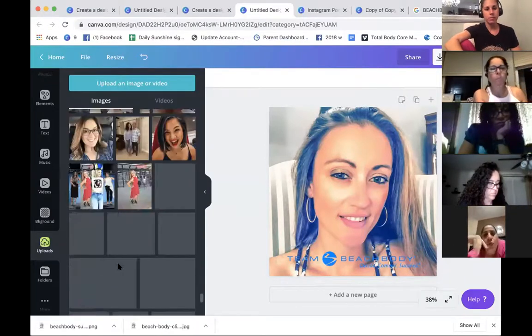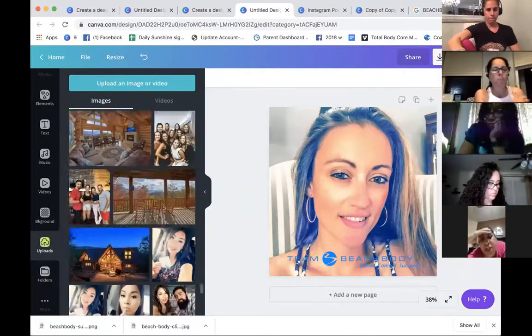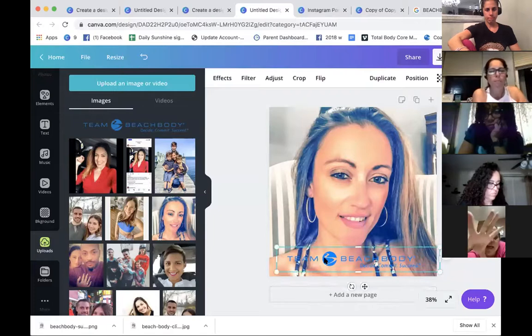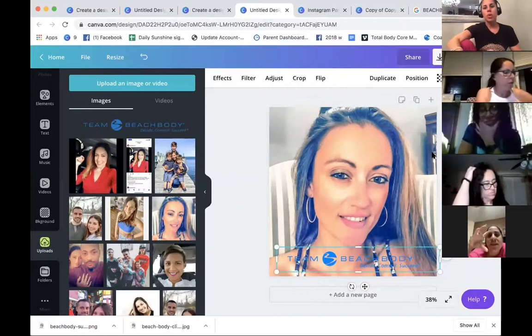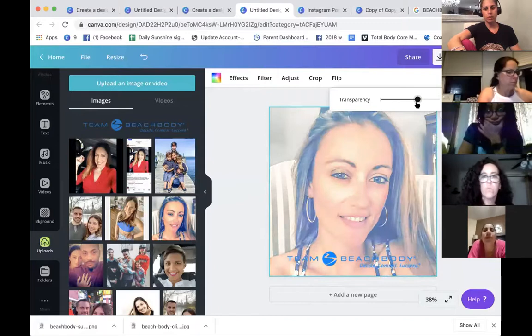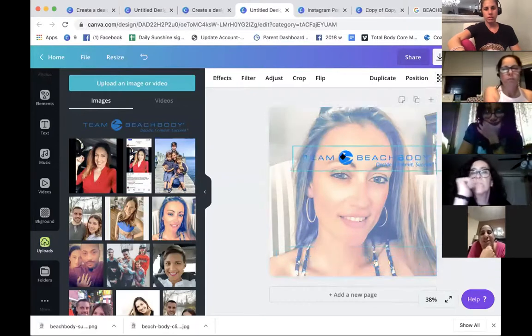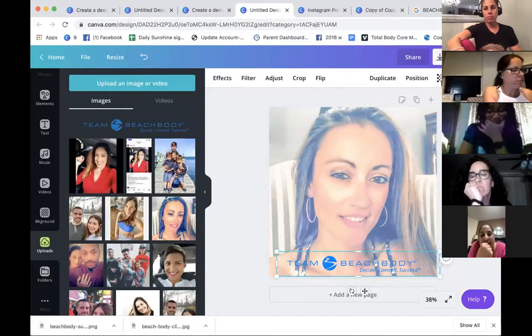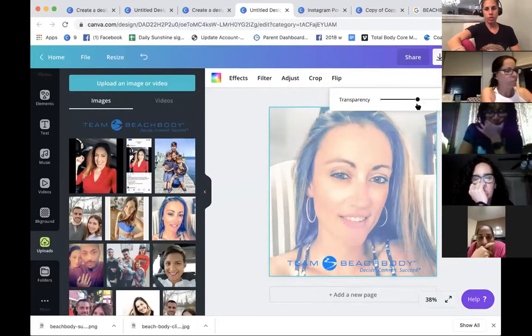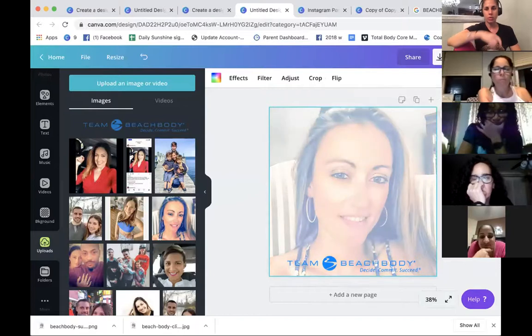Now, when you put on a PNG image like that, can you change its transparency to blend it? Because I've seen some images where you make something in the background lighter. So what I would do is get Heidi here and make her more transparent so Team Beachbody pops out. That's what you always do, and it looks so good. You can lighten her up until Team Beachbody comes out the way you want it.